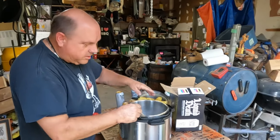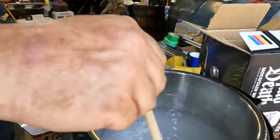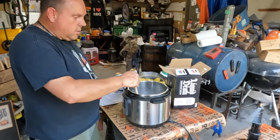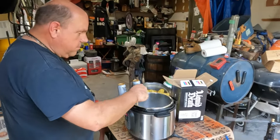So as you can see, the water's starting to get a little clearer. It does take time. I use kosher salt, not iodized salt. Because kosher salt is for cooking, it doesn't have any extra stuff in it, it's just salt. Big chunks.